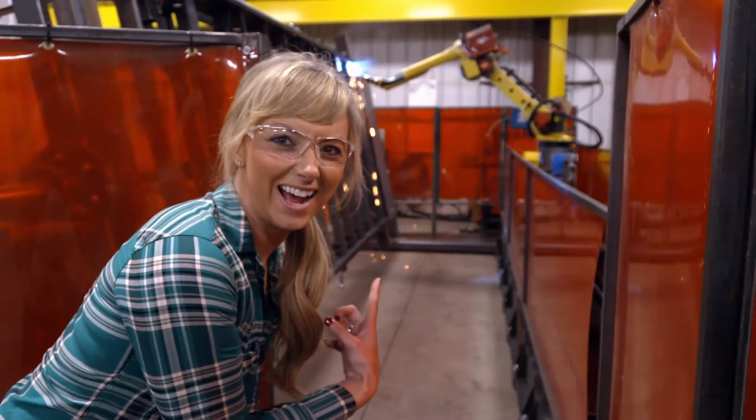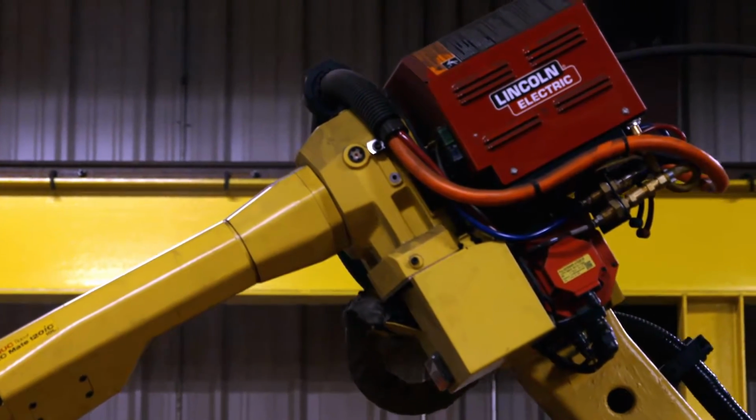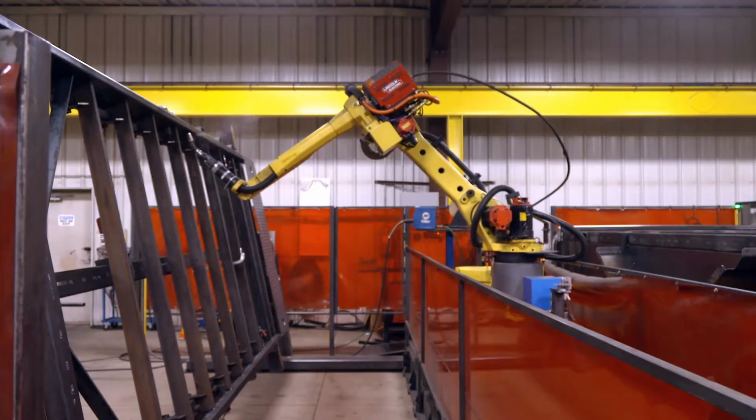How cool is that? It's like it's straight out of a movie. Transformers in real life. Every weld is the same, every weld is consistent, every weld is a perfect weld every time.